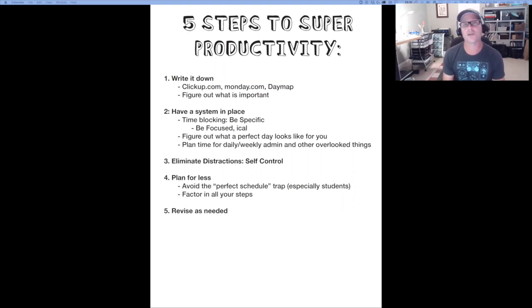Factor in all of your steps. When you're trying to think of how long a project takes, you want to go back maybe and check some of the other videos that I've done, especially on how to create good illustrations, because it's not just painting a final illustration that I need to factor in. It's doing rough sketches, talking with a client and making revisions, doing color studies, doing alternate samples for the client. I mean, there's all kinds of things that happen before I actually do the finish. And so you need to factor all that stuff in there.